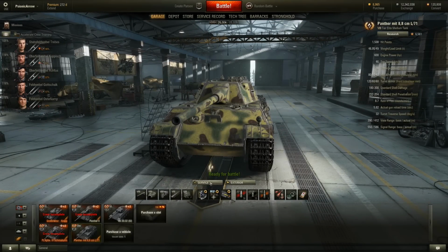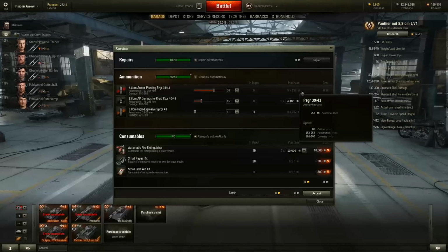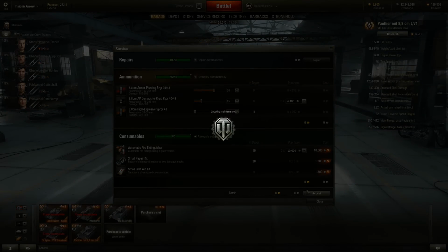And because it is an 8.8 centimeter cannon, it's quite cheap to fire it. 252 credits per shot. The premium rounds do cost a lot more, 4,400, but that's what you get for firing premium rounds.